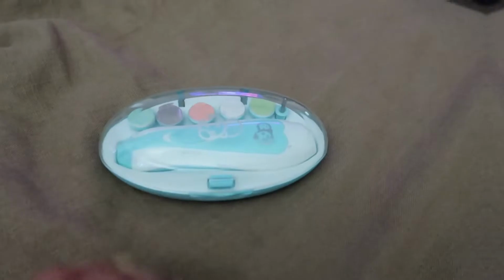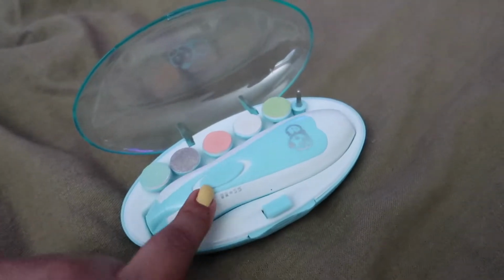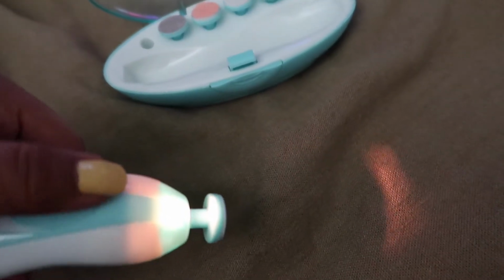I also highly recommend this little thing. It's a baby nail file that we found on Amazon, and you just put the different attachments on it that you need. It even has a little light so you can cut his nails when he's asleep.